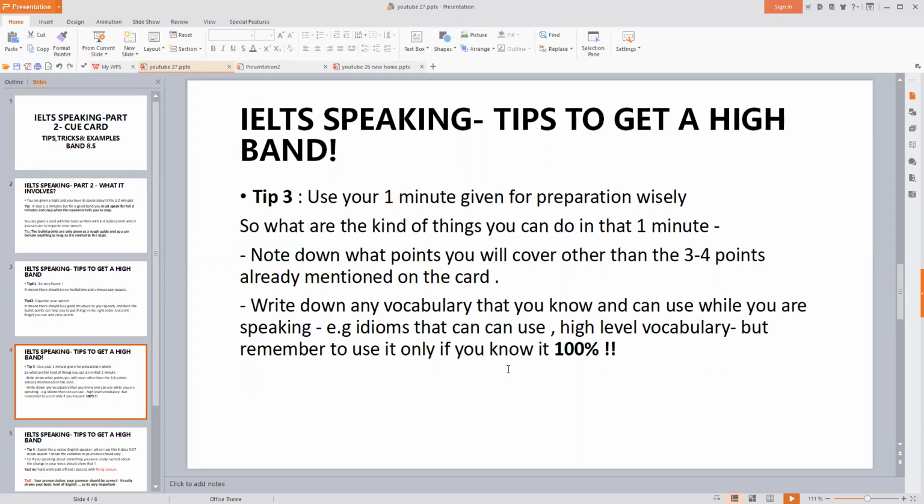Also, I would recommend, I've always said it in my previous videos as well, that you should make a vocabulary notebook. So basically what you do is, whatever topics that you know are coming up very frequently in the IELTS exam, take a notebook every day, cover 1 to 2 topics and write down good vocabulary related to that and try to memorize it and then use it, but use it correctly while you speak. That's very important, guys. It will really help you to get a good score.